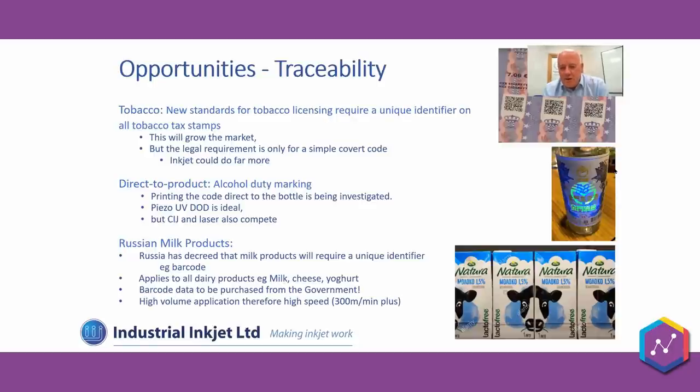A very interesting example here: Russia has decreed that all milk products must have a unique identifier. So every milk carton, every pack of butter must have a number that can be traced all the way back from the consumer to the factory. Interestingly, the barcode data has to be purchased from the government. So you could say this is a form of taxation, essentially. But from our point of view, it's a high volume application. It's high speed. Lines need to be about 300 meters per minute. This is quite a good application for us. We're quite keen on this one.